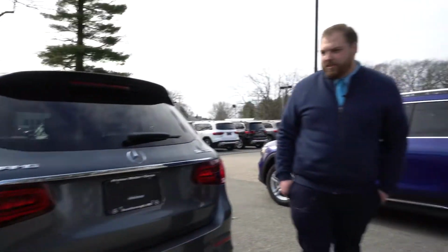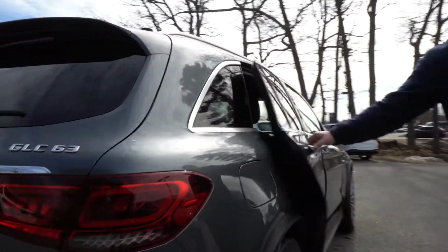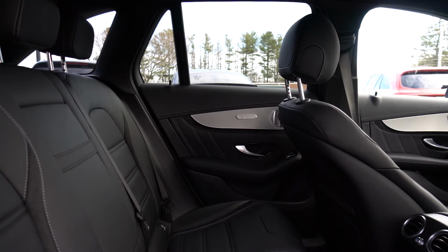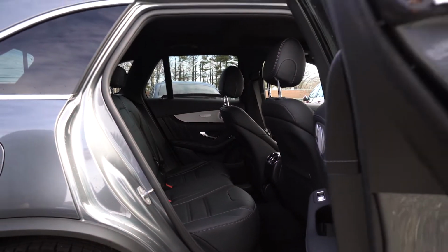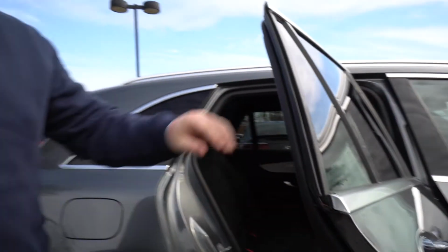We'll come around the side and I'll pop open the rear so you can see what the interior looks like in the rear seat. One nice feature you'll notice is all of the stitching is in silver to tie together the chrome trim, as well as some of the brushed aluminum on the inside as well. So now that we've seen the outside, let's take a look at the inside a little bit more closely.